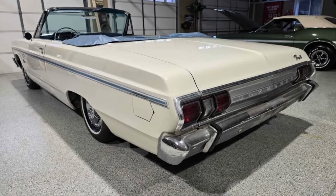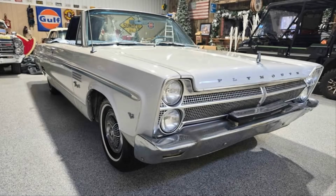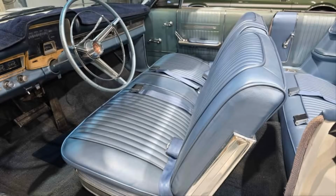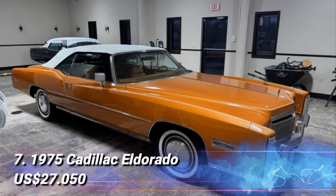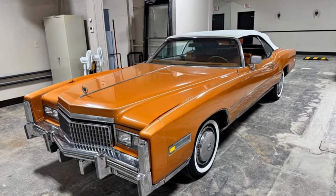Accompanied by a clean title, it offers straightforward ownership and an easy transfer to the next caretaker. With its original drivetrain, power features, solid underbody, and immediate usability, this 1965 Plymouth Fury 3 convertible represents an appealing opportunity for anyone seeking a comfortable, stylish, and authentic mid-1960s American convertible that delivers enjoyment without the demands of restoration work.